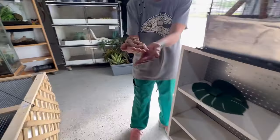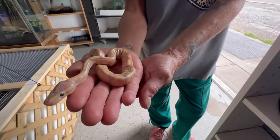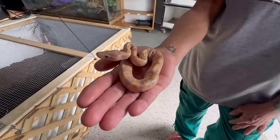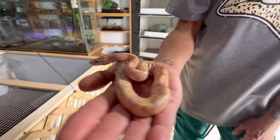This was from a clutch that we had. They were born on Easter Sunday. Six from that clutch. So we're going to let them shed and eat and get healthy. Nice. Since we're going to go to another species of reptile, we've got to wash our hands. You guys know that. I told you that.